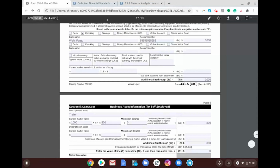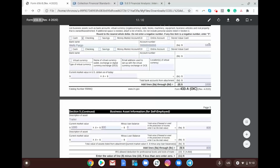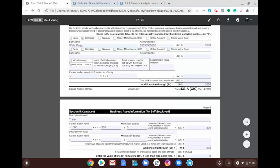Then you're going to go on to section 5, which is business asset information. And here, up top, they're looking for bank accounts. What's in the bank? For this one, I put an example as $1,000. They also have virtual currency. Most businesses are not going to be holding virtual currency, but fill it out just like the one above if it is, and they're also doing the 80% value on that. Then line 8 is going to be the total of these. So for here, we have 1,000.